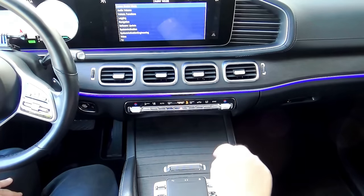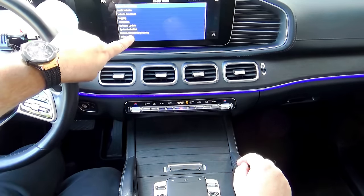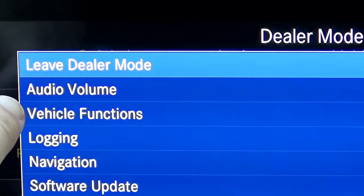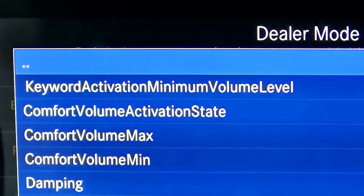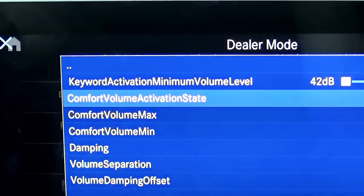1, 2, 3, 4, 5, 6. Okay, you have to do it 6 times, not 5. Now we magically entered the so-called dealer menu. It has a lot of stuff that requires a separate tutorial, but we'll concentrate on the first one, which is audio volume. And here you can adjust all the audio levels of your car, like comfort volume, volume max, minimum, or you can actually adjust the volume of the entire car.